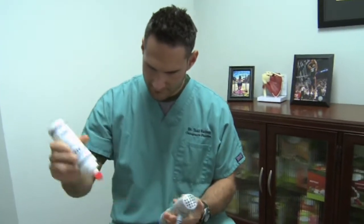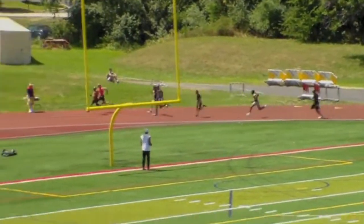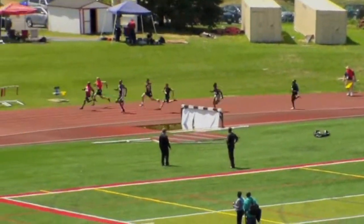So it's a big race tomorrow? Yeah, we're doing a 100 meter, 200 meter dash down at the University of Miami. A little different though, running against the college kids.